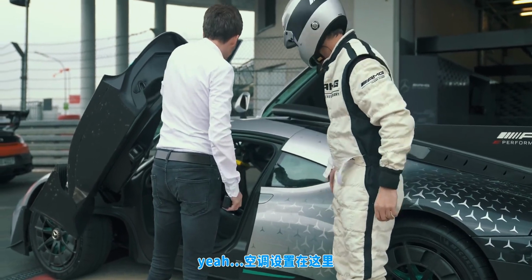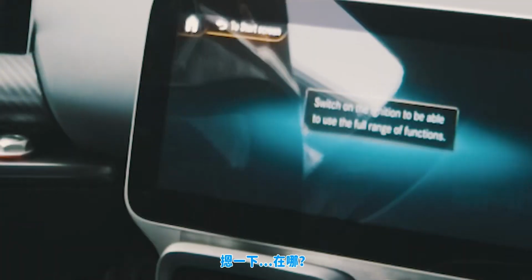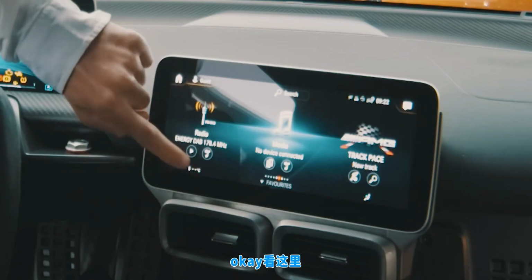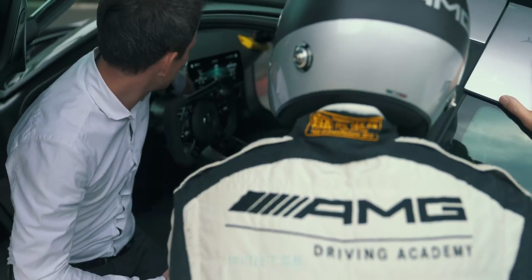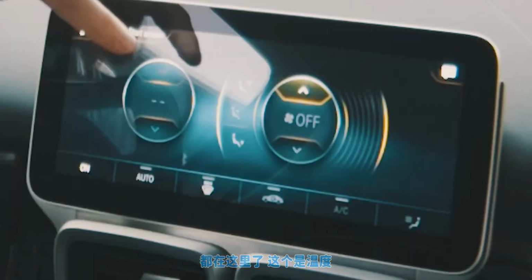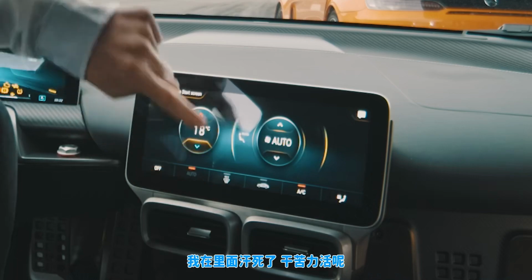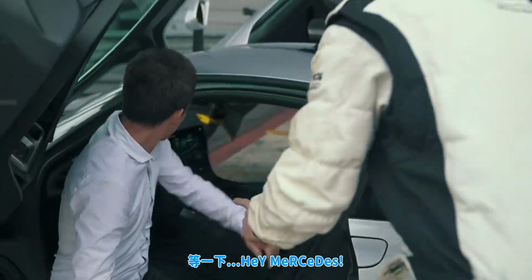Yeah. So, climate system is right here. Press. Where you normally have comfort. We have to switch off the switch on the ignition. Okay, here. Oh, do you know what? Normally you have a thing that says comfort. Yeah. Oh, you've changed the menus. Yeah, or here. So there where the temperature is. Can you set it to like 17? Yeah, please. Oh, I'm getting a little bit sweaty in there. It's hard work. Okay, perfect. We're good.